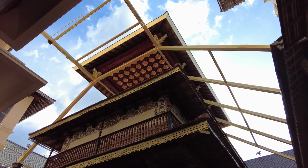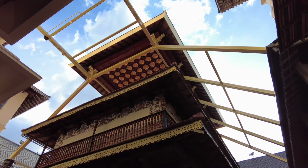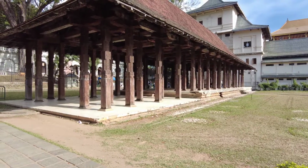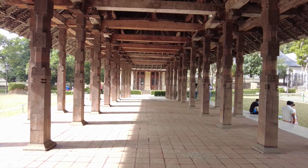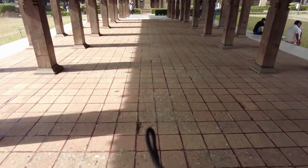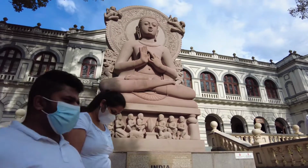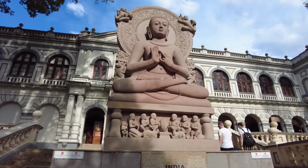The top roof you are saying, the golden thing, is made of 18 karat gold. In 1987, 88, he said, no, he died. His name, Raja. This is a 64 pillar hall. This statue was presented by Narendra Modi ji.